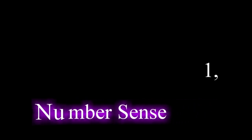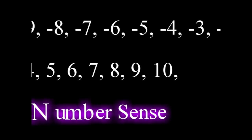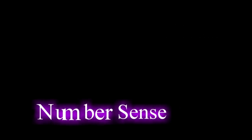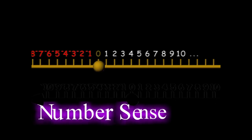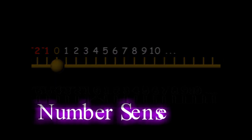When I say number sense, I mean many of the following things. Number sense means that you know what the symbols look like that will represent the number of the things that you are counting. We'll take a look at that in just a moment. Number sense means that you know where those symbols go on the number line. And we'll take a look at that in just a moment.